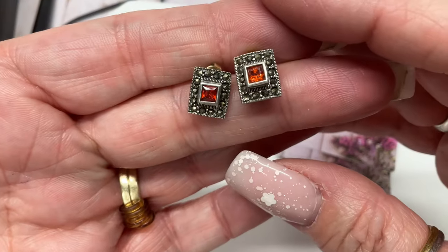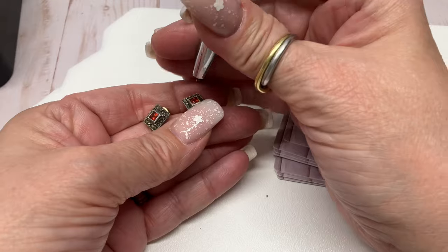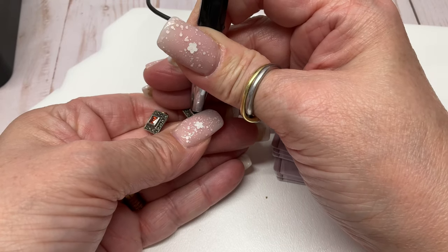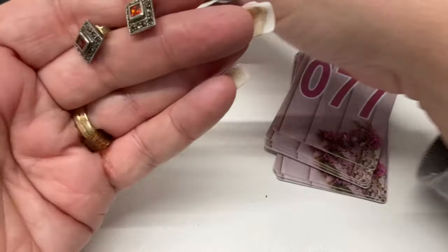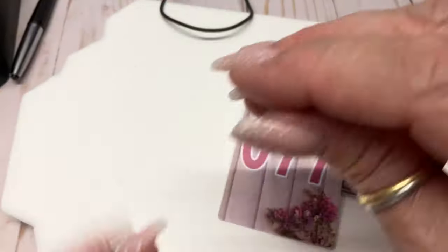These earrings are marcasite, sterling silver, and maybe some garnet. What do you guys think? Let's see. No, guys, they're glass. They're still beautiful. Let's go 15 on those, okay? $15.